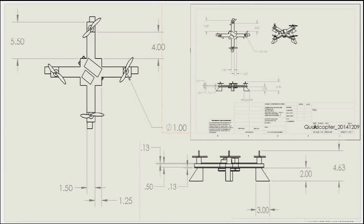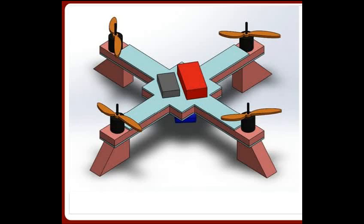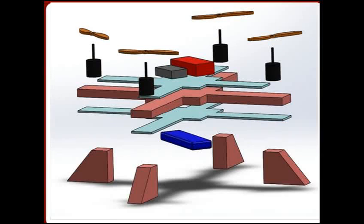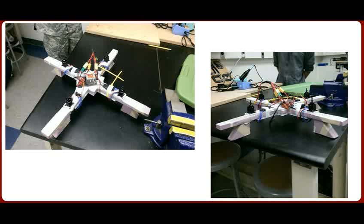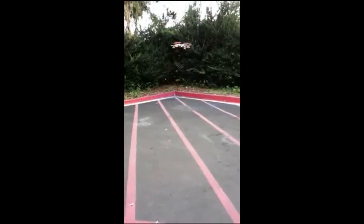Nonetheless, after working through long hours and late nights, finally finished designing and fabricating, courtesy of Joe to make our SolidWorks design complete. Last but not least, our circuit diagram, showing how our ESCs connect our motors to the battery, which also powers the NASA flight controller and receiver. Our final major predicament was our transmitter suddenly going berserk. I'll show you that right now.